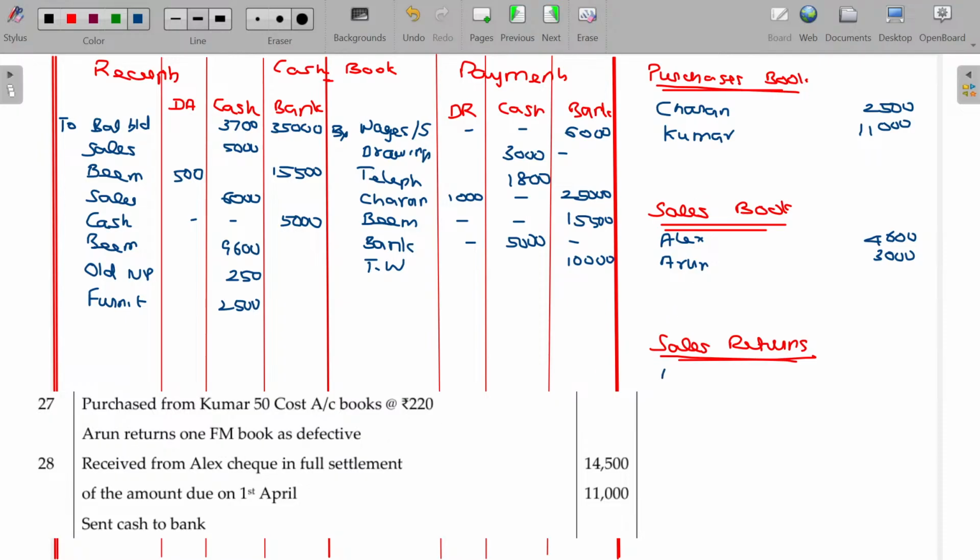Next, Arun returns one FM book. Then it is a sales return. Sales return by whom? Arun. You know that FM book cost us rupees 600. So I am going to reverse that here, 600 rupees. So we have posted 2 entries here, purchases as well as sales return both. Being in credit, I posted to the concerned subsidiary books.